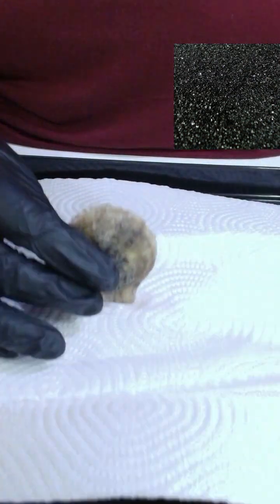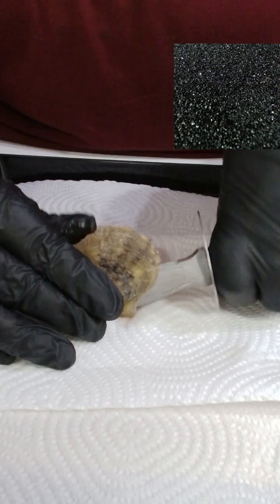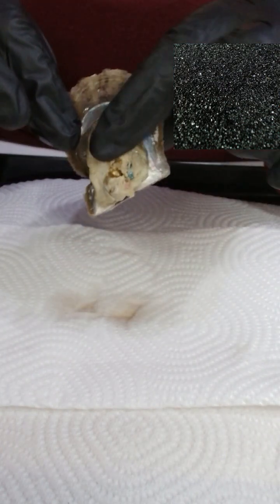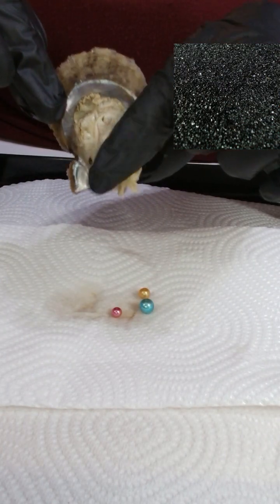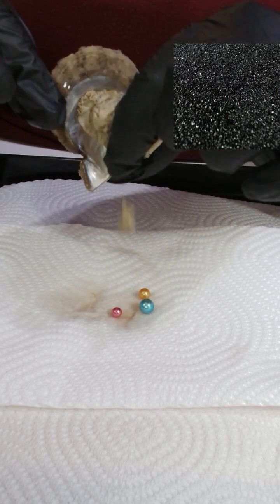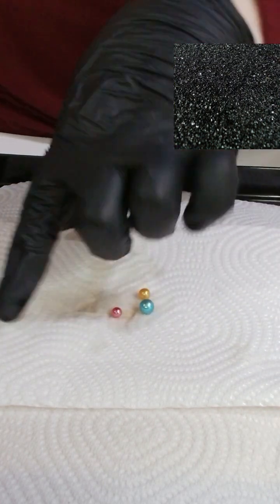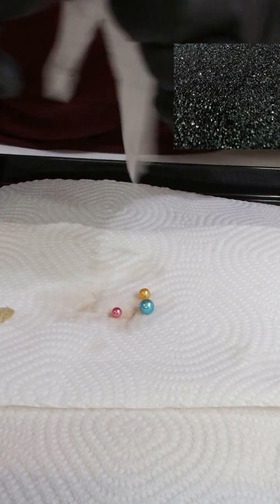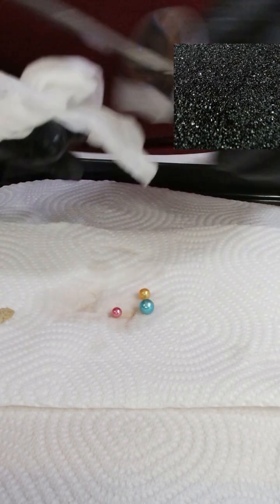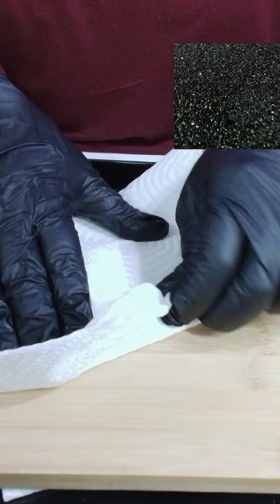Oh, deep pop there. Oh, 1, 2, and 3. And there's no more in that one. That's just a piece of flesh that came down there. So Jennifer, you have triples. 3 pearls in your oyster, one of which is a larger pearl, so I will measure him at the end.